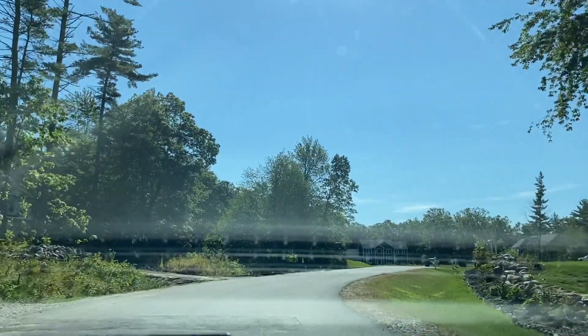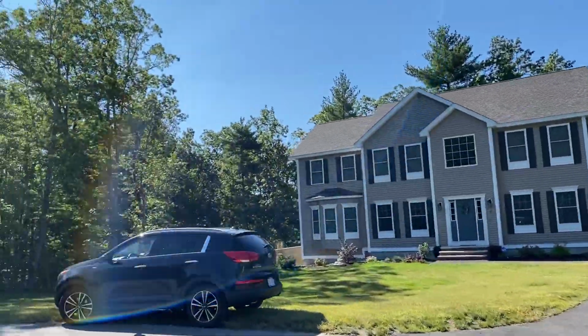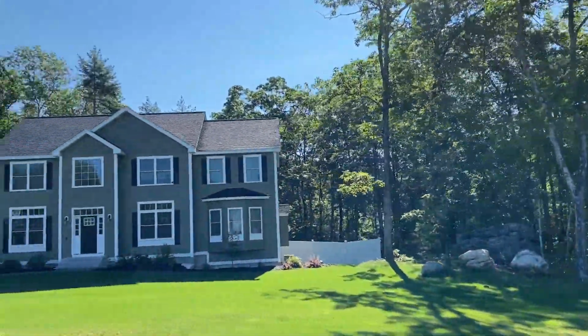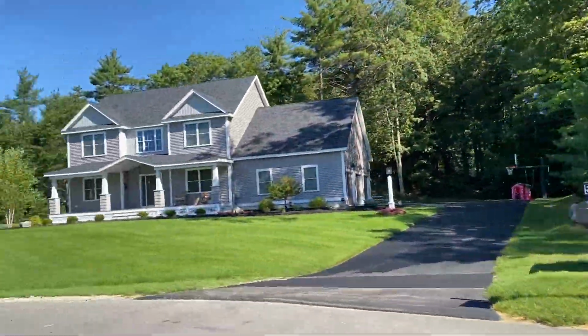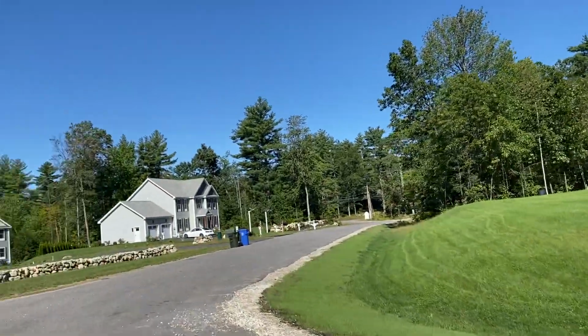We've just turned left onto Farm Meadows Lane. The private development includes newly built homes ranging between $600,000 and $700,000. As you'll see, this location offers incredible highway access to Interstate 93.